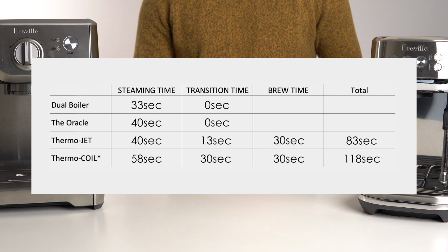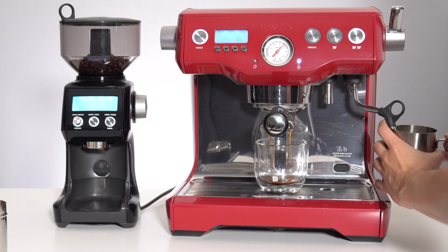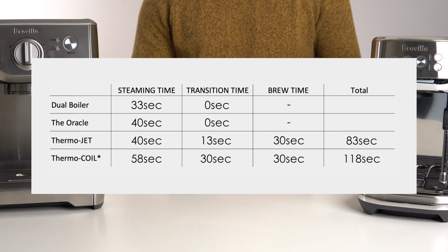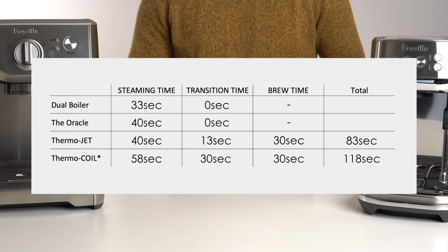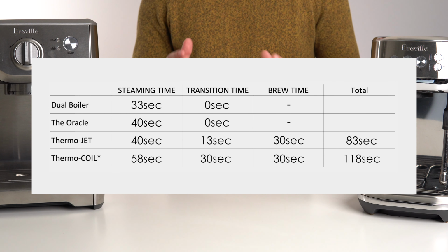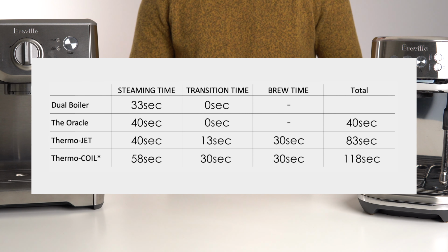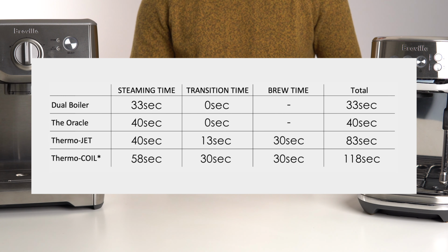Now, for the Dual Boiler machines, it's also important to note that they not only transition instantly, but they can also brew and steam at the same time, meaning that we won't add on the espresso shot time to their totals, as those two processes are happening at the same time. This means that the Oracle sits in second place with a latte time of 40 seconds, and the Dual Boiler is in first place with a latte time of 33 seconds.